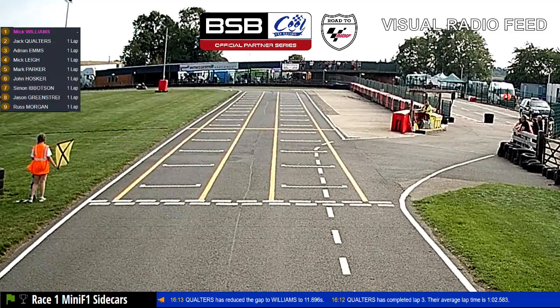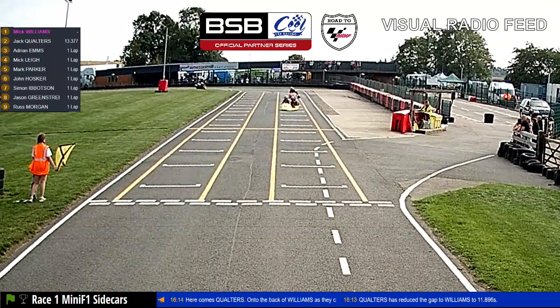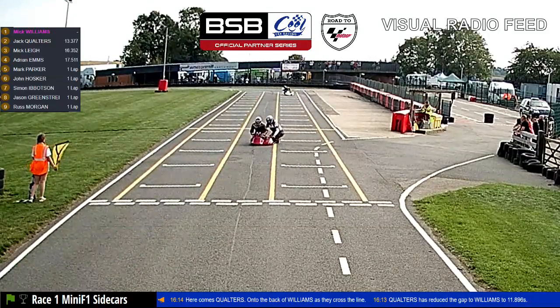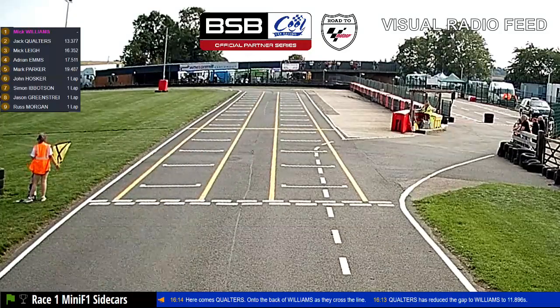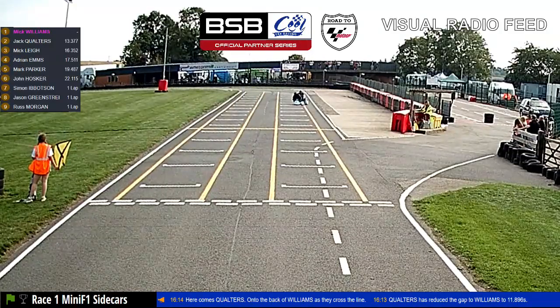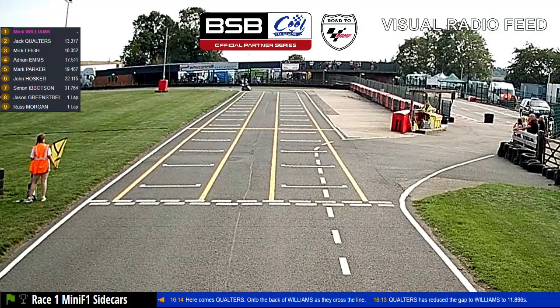The last lap though has started for Mick Williams as he laps Russ Morgan on the 111 outfit. Mick Williams off and running at the front. And over the line, just to confirm their place, Mick Lee ahead of Adrian Ems. It was 1.159 over the line with Adrian Ems in 4th, Mark Parker 5th, but it is going to be another win. Half a lap left to go. It should be, touch wood, another win for Mick Williams.